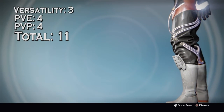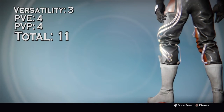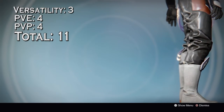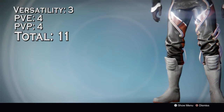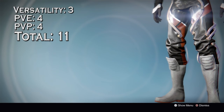At number 1, we've got the Frosties. So the reason why these boots were able to overtake the gloves on this list is because you could wear them on any subclass, and that is a big benefit. What these things do is they reduce the cooldown of your melee and your grenade whenever you're sprinting. You'll see a notification on your screen, you'll know that it's working. Heck, you can just look at your melee and grenade and see them charging as you're sprinting.